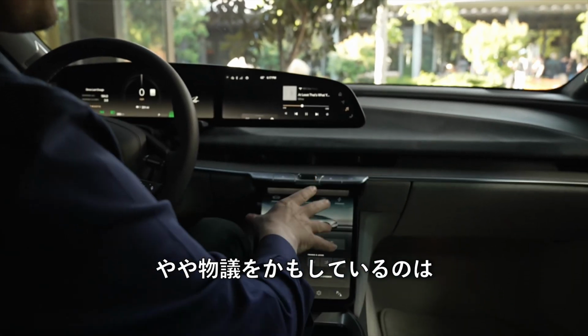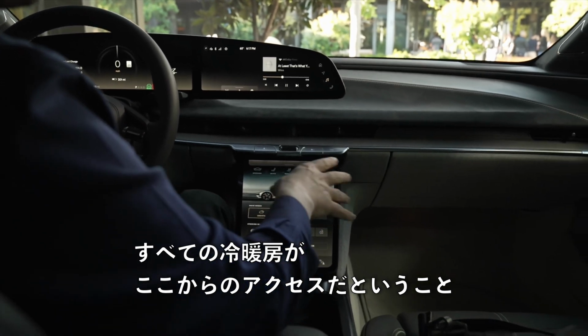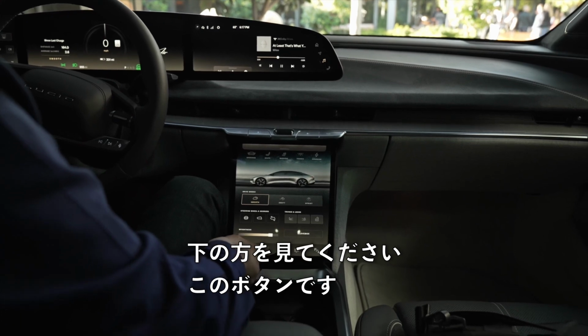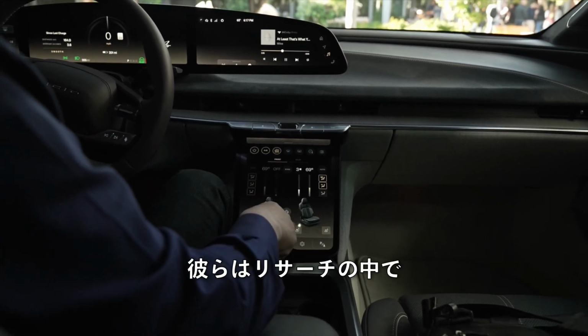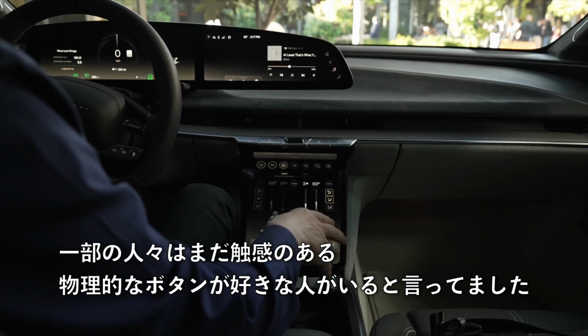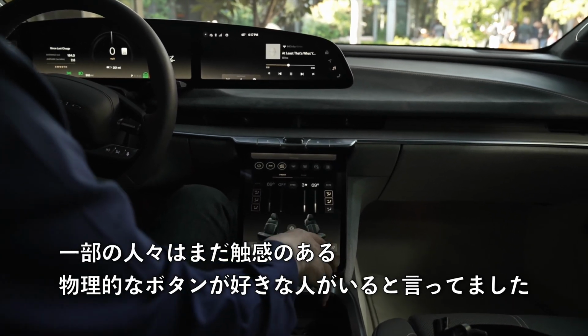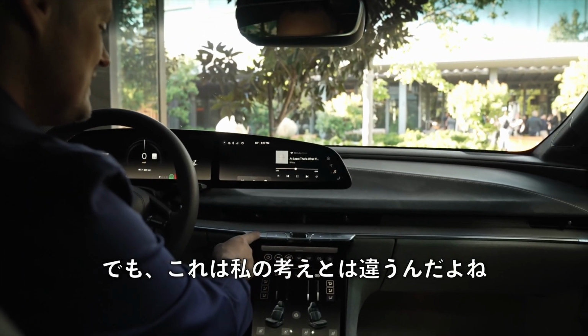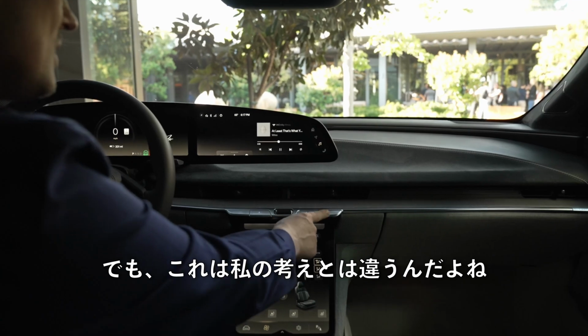Now, somewhat controversially, but quite unsurprisingly, all of the heating and cooling can be accessed through here. If you have a look down at the bottom, that's going to be this button here. Now, they said in their research they acknowledged that some people still like having tactile physical buttons. Hello, that would be me. But this isn't really my idea of that or how it works.